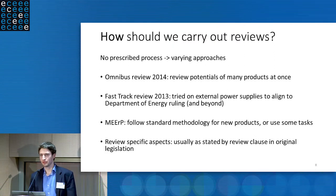There was also the idea of a fast track review. In 2013, this study was published just to do a 6 month review on the external power supplies, and this was quite an interesting idea because there was a Department of Energy ruling on external power supplies, which had a lot of support, I think a 1,000-page document behind it, which could be used as the basis for aligning the European legislation. However, when it went into the study, another limit was added on top, which was more stringent for industry, and the fact that the study was so short and it wasn't supported by least life cycle cost analysis meant that you couldn't necessarily go ahead with a more stringent target, let's say, or a limit.